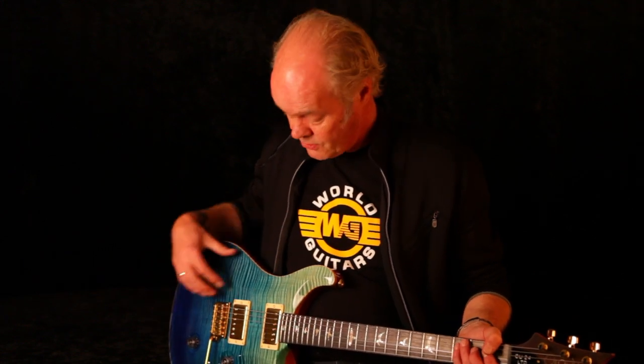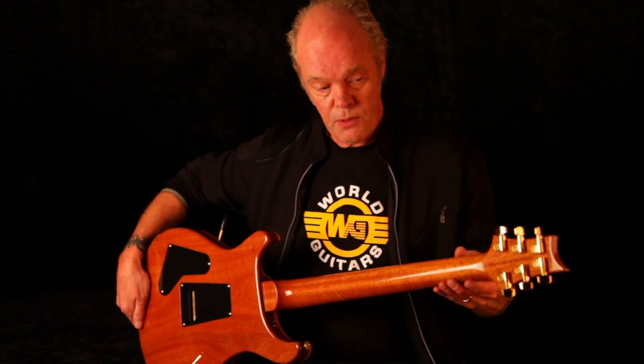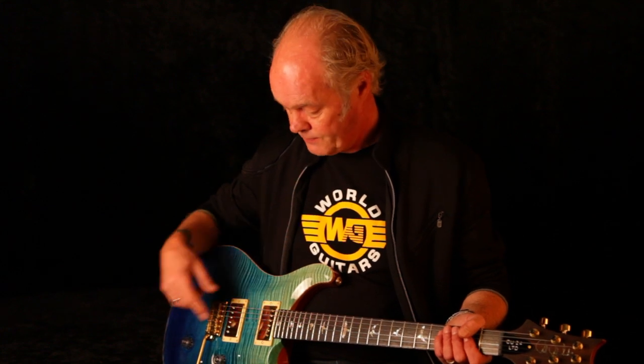Wood Library is private stock grade maple capping here. Fantastic piece of wood. Gold parts, as you can see. Natural back, natural up the back of the neck as well. That lovely mahogany there. 5909 covered humbuckers. Five-way blade selects the switch to give you loads and loads of lovely single coil sounds as well as your humbucking sounds.